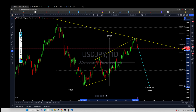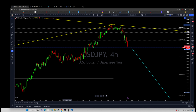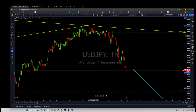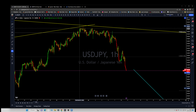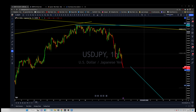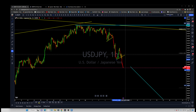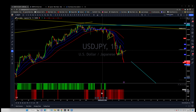Now let's talk about how you can try to get into the market. Price is already dropping lower, so this is where you are paying close attention. This is the place where you want to put your stop loss, just behind these areas. The dollar is falling right now, going down. We are not having any strength on the yen yet, but the dollar is going down, so a correction is just happening on this 1 hour time frame.